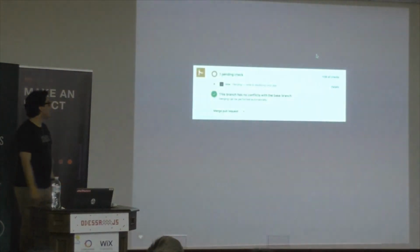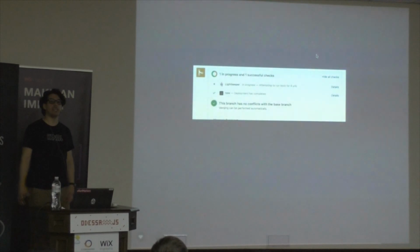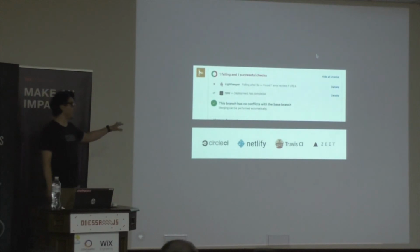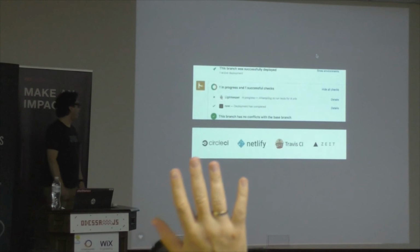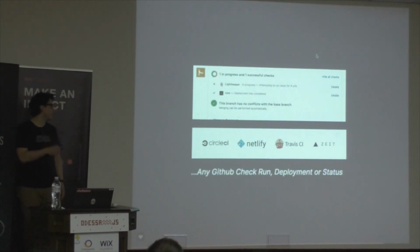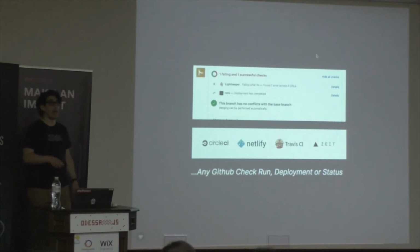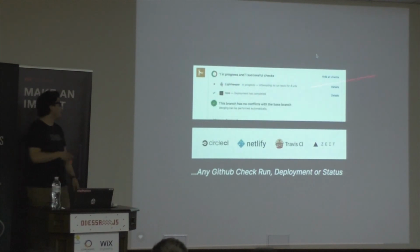The way that it works, it runs after your CI. Who here uses GitHub? And who here uses any of these tools? And if you don't use any of these tools, you can use any GitHub check run, deployment or status. Pretty much anything that shows here, Lightkeeper can run after that. So if you have Jenkins or something else that is creating a pull request URL, Lightkeeper is going to run after that.